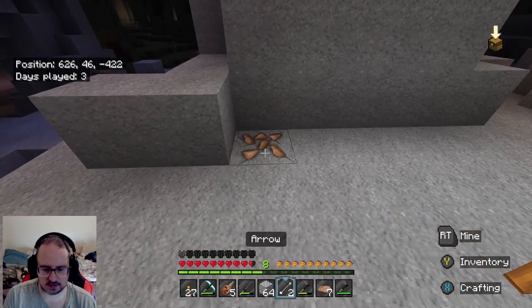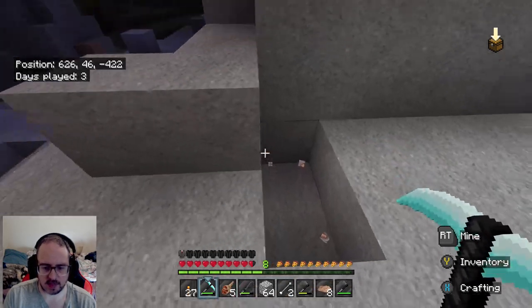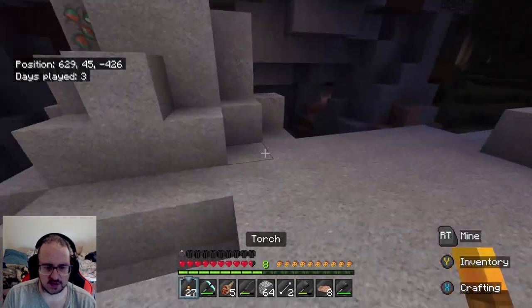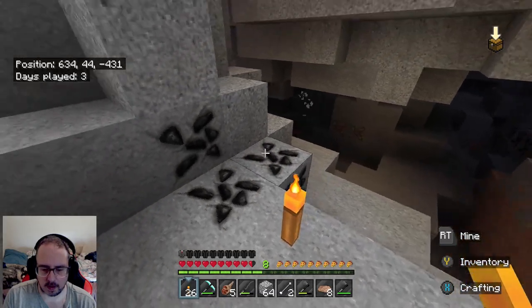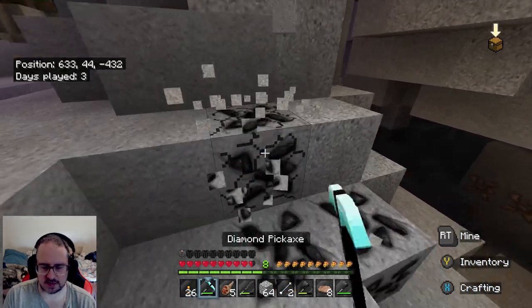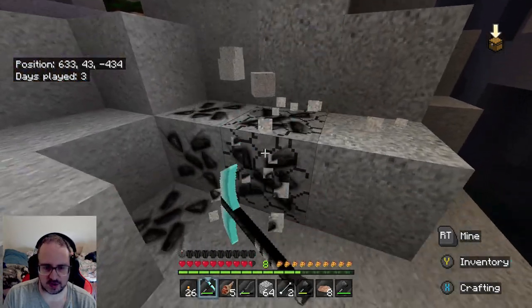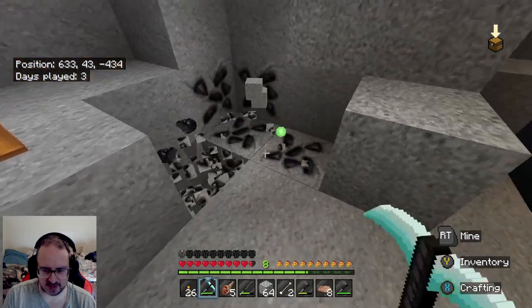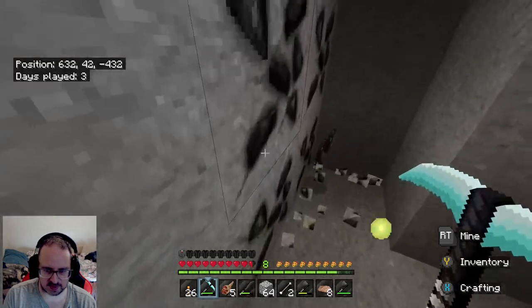Ooh, iron. I mean, it's not much, but hey, iron's iron. All right, let's get out of here, guys. I think it's best we leave. I mean, we've got a little bit of iron, so we should be able to make something out of it. It's not like I need to make an iron pickaxe, guys, because I've got a diamond one with me right now.